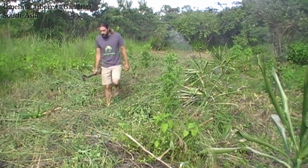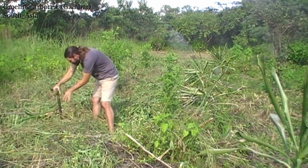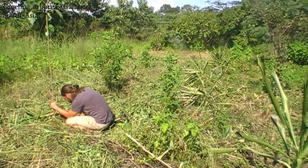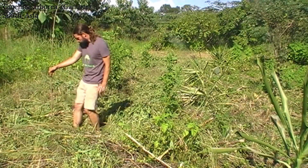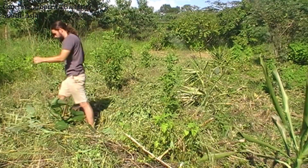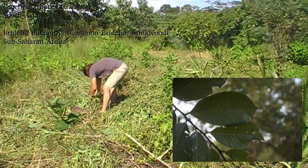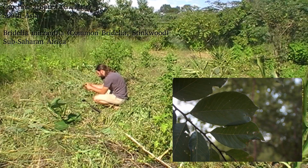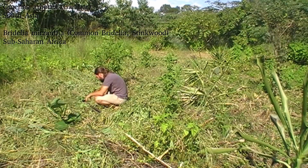In between them, I'm planting another volunteer, which is actually a native one, which is not so useful from a timber perspective as far as I know, but it's a very ornamental native tree. Its leaves are quite large and very, very red when they first come out, which is really very striking. It is Bridelia macrantha. It does produce a berry, which I believe is edible, but I would double check that before actually taking my word for it.